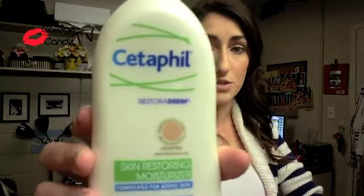So at nighttime, I use Cetaphil's Restoraderm, and this is a really heavy moisturizer, but it's really great if you have any breakouts. It's going to kind of help heal them from the inside out. It's really great if you have itchy skin or if your skin's super dry. It's really thick, so that's a great lotion. You can get this at CVS or Rite Aid, any drugstore. It's really, really good.